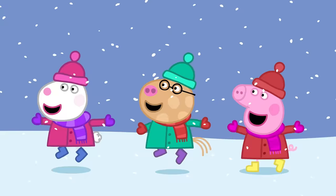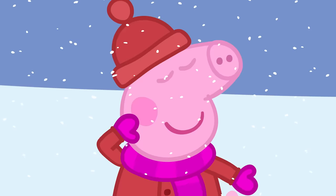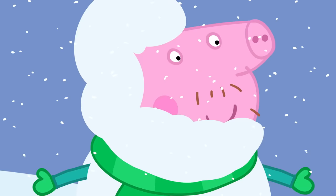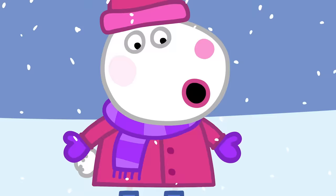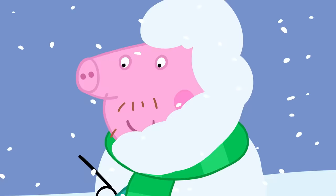Peppa, it's me! Oh, that's not a snow monster. It's Daddy Pig! I told you there was no such thing as snow monsters. Come on, Daddy. We'll make you warm again and melt all this snow. And look for my glasses on the way. Oh, your glasses! Hooray! Thank you, Suzy.